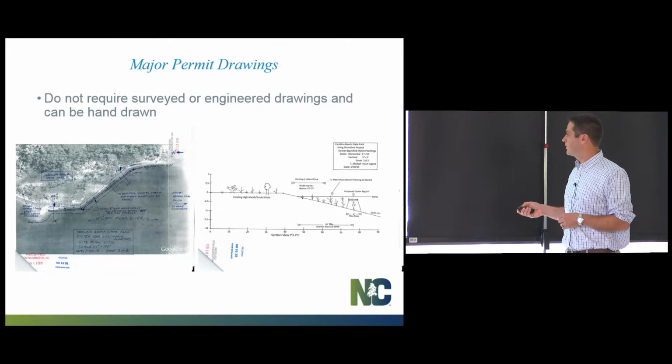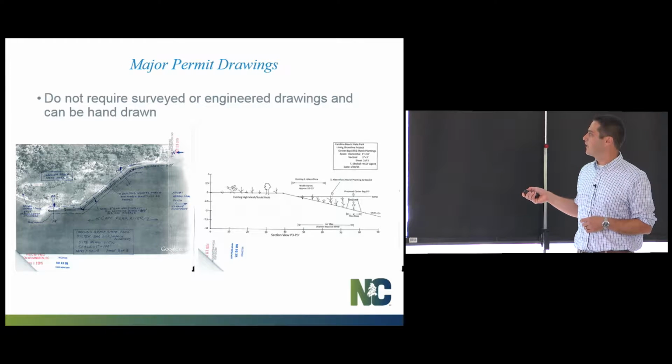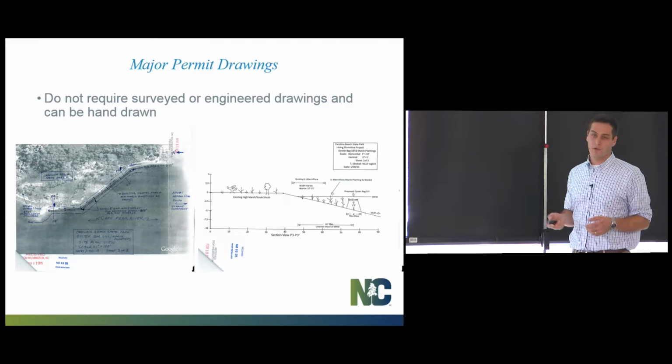And then a cross section over here. Same thing: your title block, your height and elevations, your typical cross section.